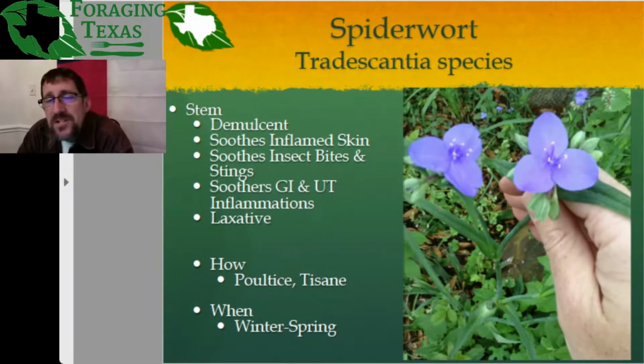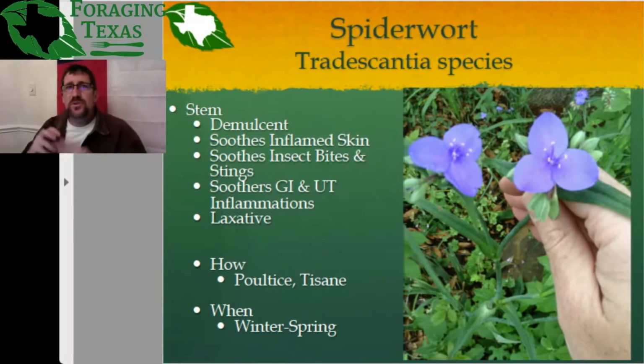Now, you heard me mention another name for it, cow slobber. If you cut open the spiderwort stem, it starts oozing a thick, viscous slime. Think like aloe vera slime or okra slime. Like a big dog drooling or a big cow just going bleh, slime. So the slime, think of it as another form of aloe vera slime.